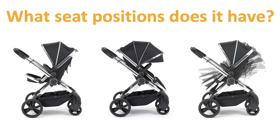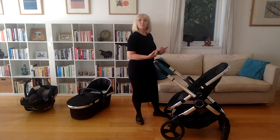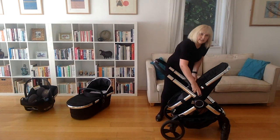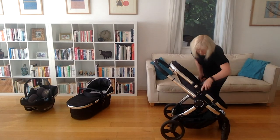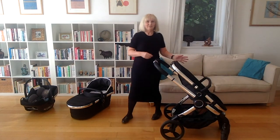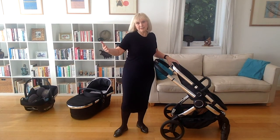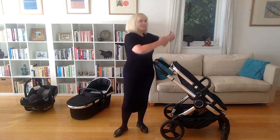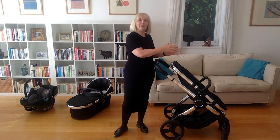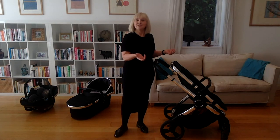So what seat positions do you want your buggy to have? You'll find that many pushchairs enable you to have the seat facing you, so parent facing, but then you can simply turn that seat around to face the world. You'll do that when your baby's a little bit older, from 6 months plus, or with a toddler. You can start pointing things out and you're facing the same way. Having that reversible seat just means that you have a lot of different choices.